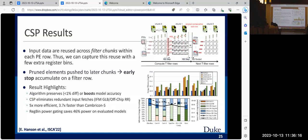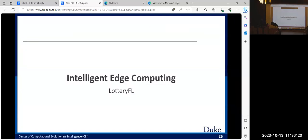The paper was published in ISC 2022 last year. We give many examples. Sorry, just one slide per idea, because I'm trying to give you some basic ideas, but you're certainly welcome to read the paper for more details. Now let's move our focus a little bit higher.